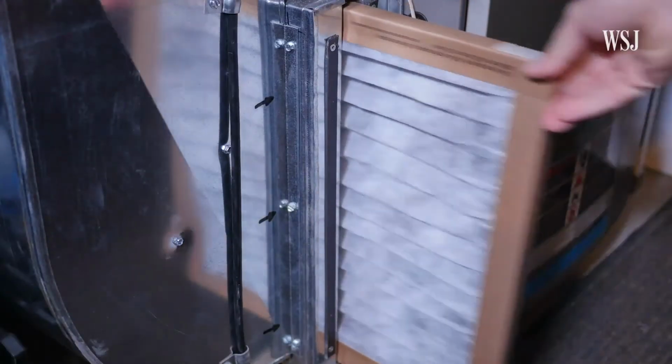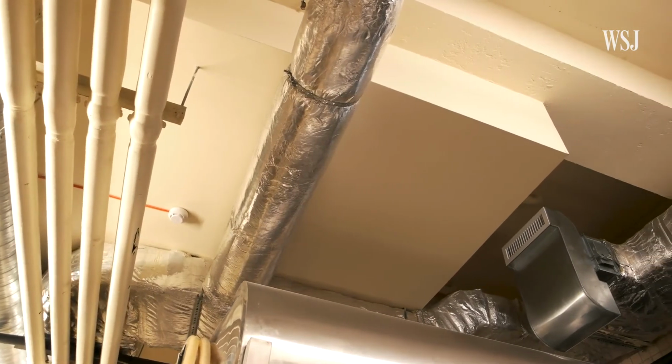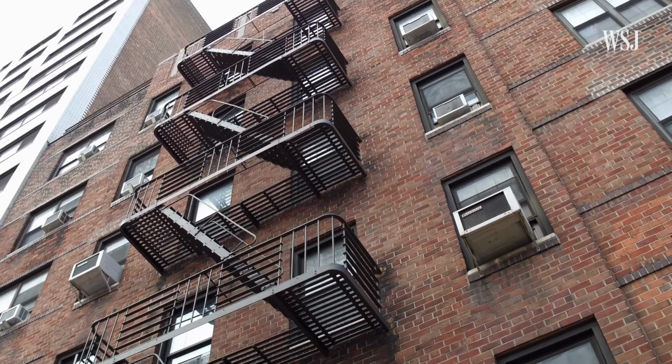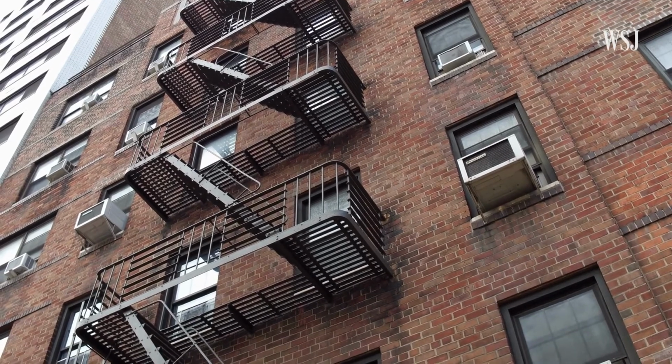This is important because this type of filter can be installed in standard ventilation systems, like what you might have in your home. Still, there are plenty of buildings that aren't able to adapt this type of filter either. Many people are starting to realize for the first time that their buildings can't respond. Their systems are not dynamic. They're not resilient. They can't increase capacity.